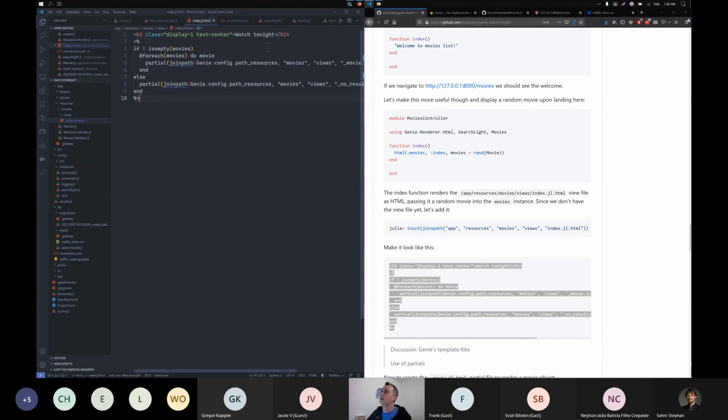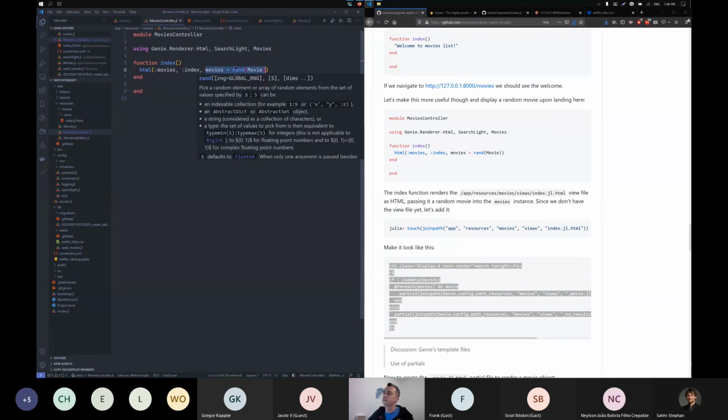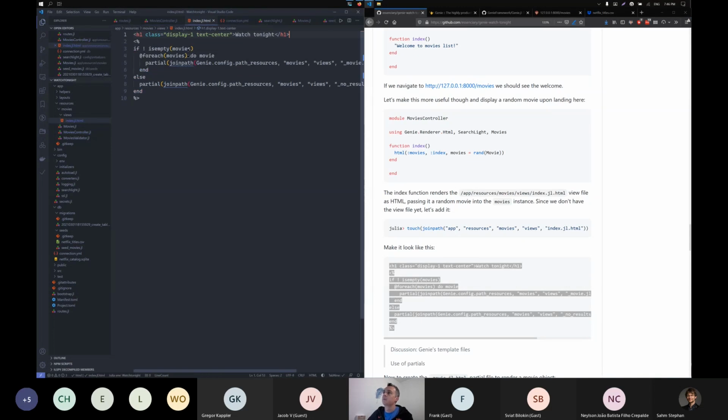So basically now what we do in the view is display the heading, the title of the page, which is called Watch Tonight. And then, as we said, the function will return an array of movies, of random elements. And we check and say if it is not empty, then iterate over each item in the movies collection and render them using another view, which is called a partial, which will know how to represent a movie entity as HTML. While if there is no movie in the collection, just show some default error message that there are no results. And we decided to also put this into a view partial.